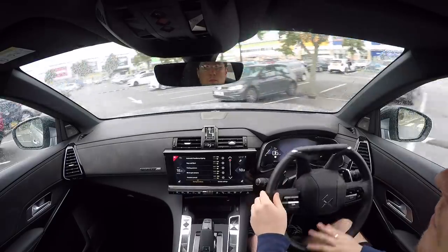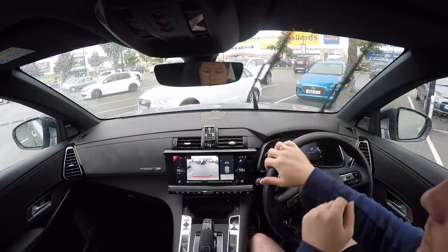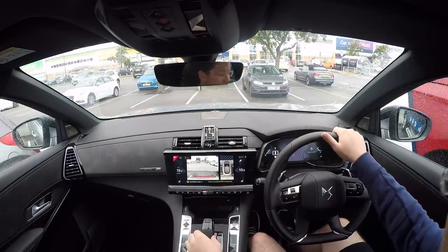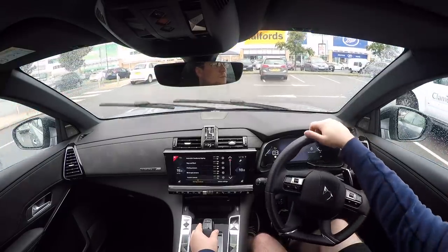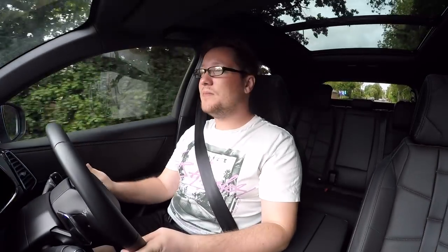So I just want to demonstrate how easy this is to fit into even really tight spaces. And while this does look like a big vehicle, it really actually isn't all that big on the outside. See, this will quite easily fit into a completely standard parking space without any issues, without any fuss really. This just gets on with it.